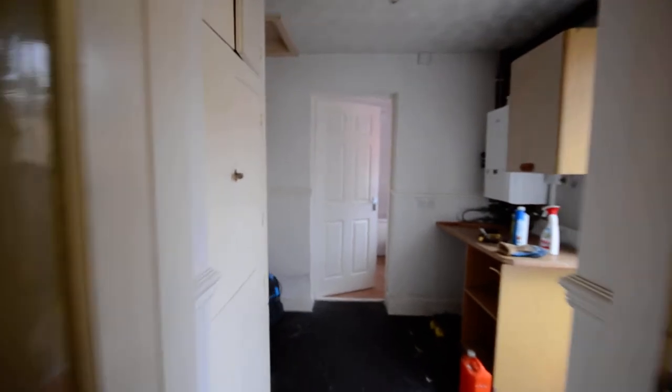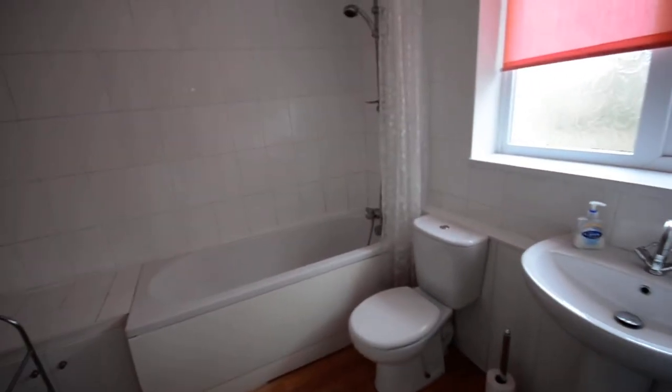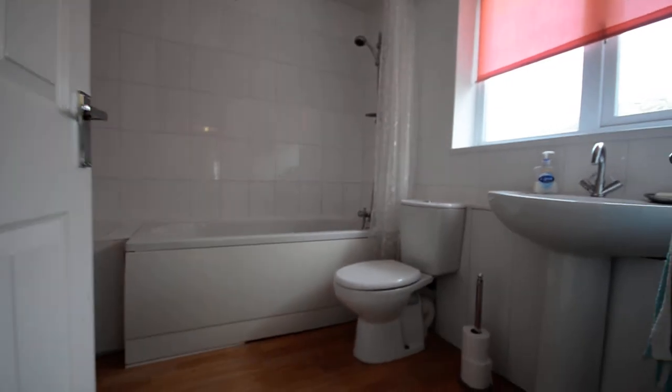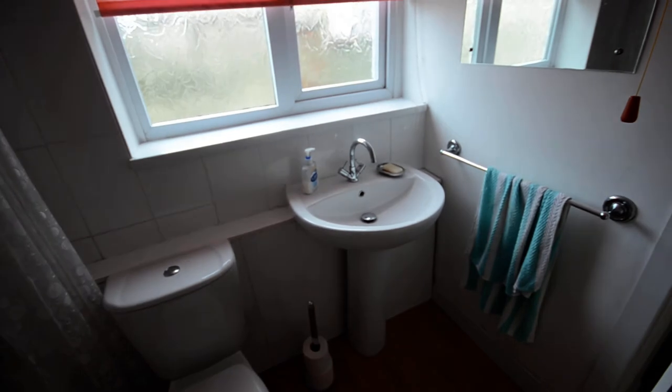Now at the rear of the kitchen, you have a fantastic size utility area, which also provides access to the ground floor bathroom. As you can see, there's plenty of space to swing a cat in here, as they say.